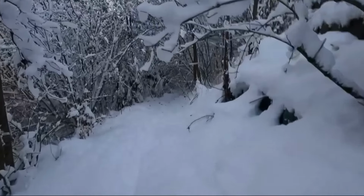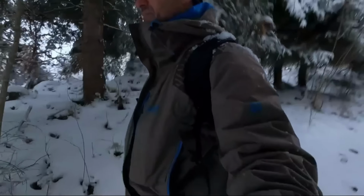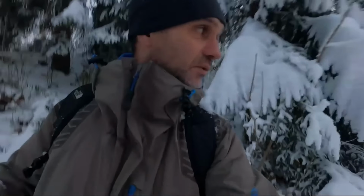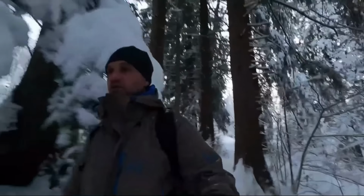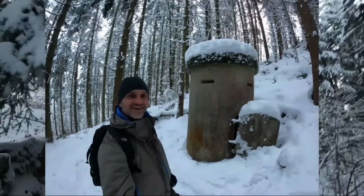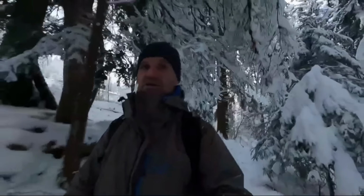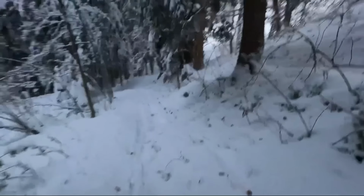So, this is the route I took. And then running into the one person sentry post was pretty cool. I think there's more than one of them, you know. It's got to be a few. Because the one I just found was in the middle of nowhere.